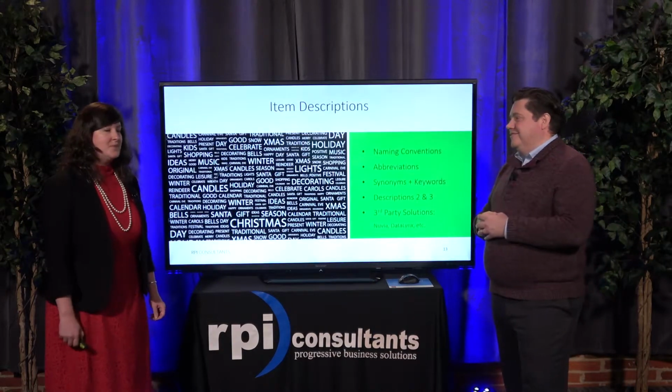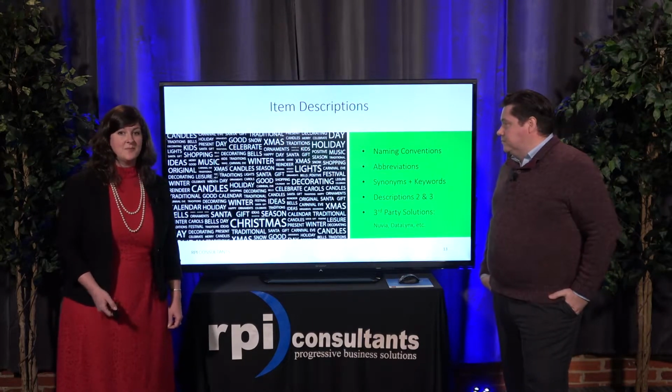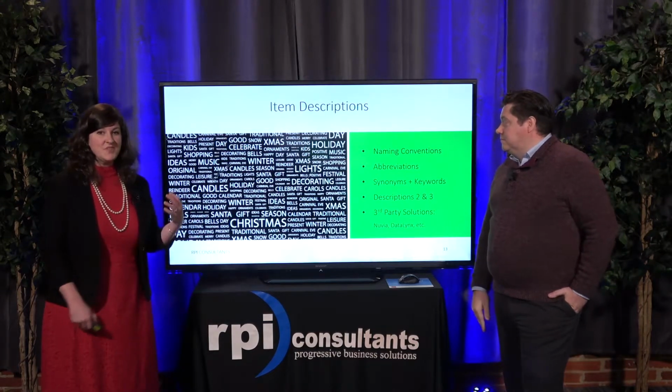All right, item descriptions. So you want to adopt some naming conventions. Step one is have them. It's so important. You're going to want to move from the general to the specific as you go along into the description. Don't use slang.